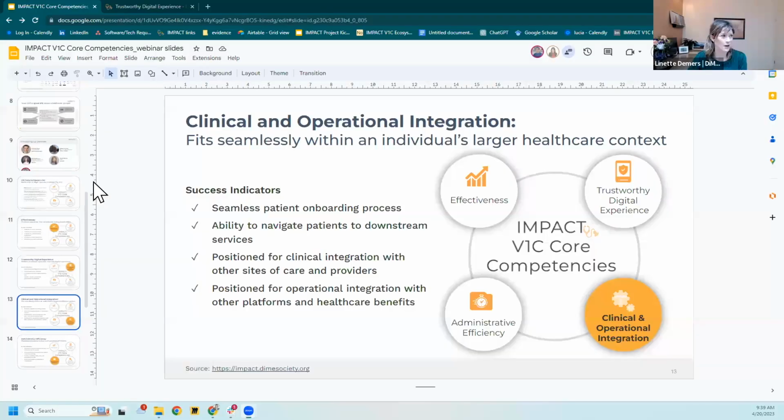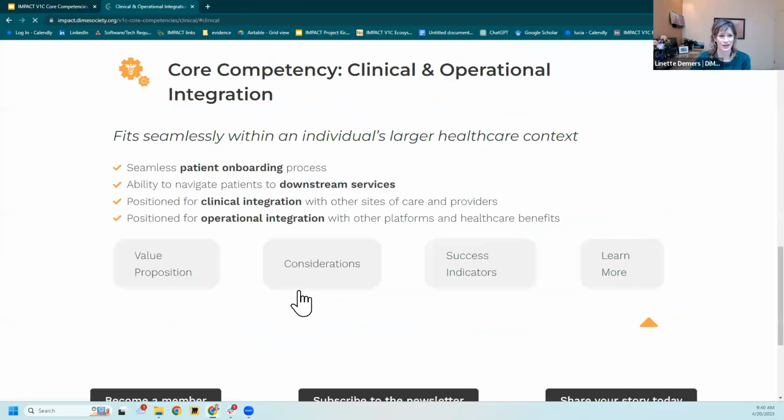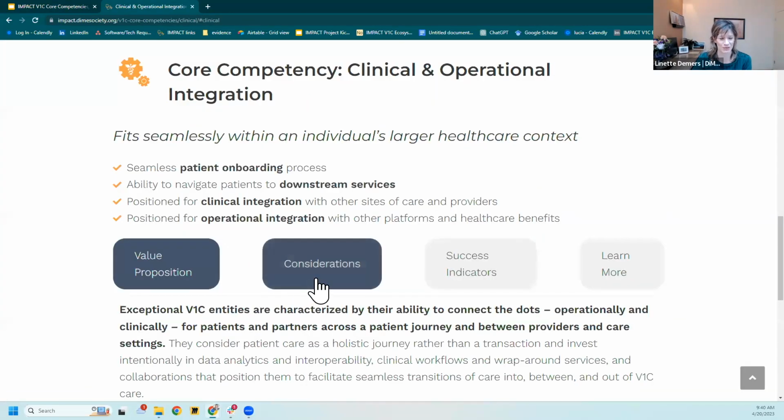Mm-hmm. I love that. And I'm going to share my screen again one more time and jump over and show you the tool. Because of what Shelley said, you're a startup, you're a young company, and holding yourselves as integral to your model that you're going to focus on this clinical and operational integration, because you know that's how you get those sustained outcomes. That's how you get that differentiated ROI. That's how you retain patients.